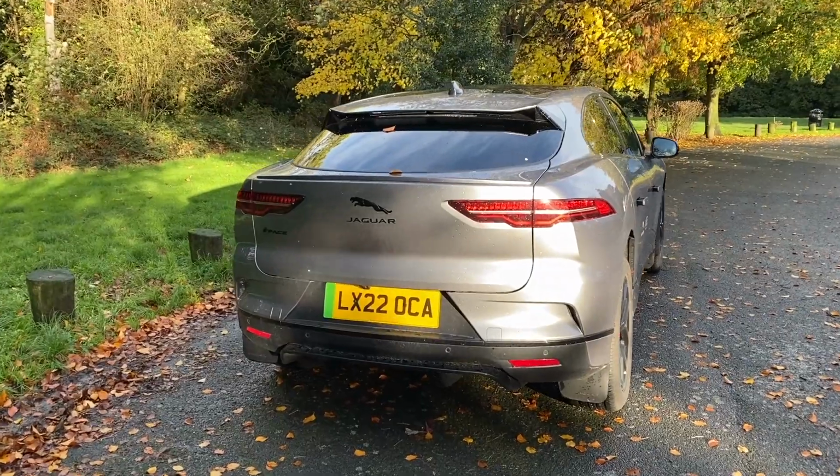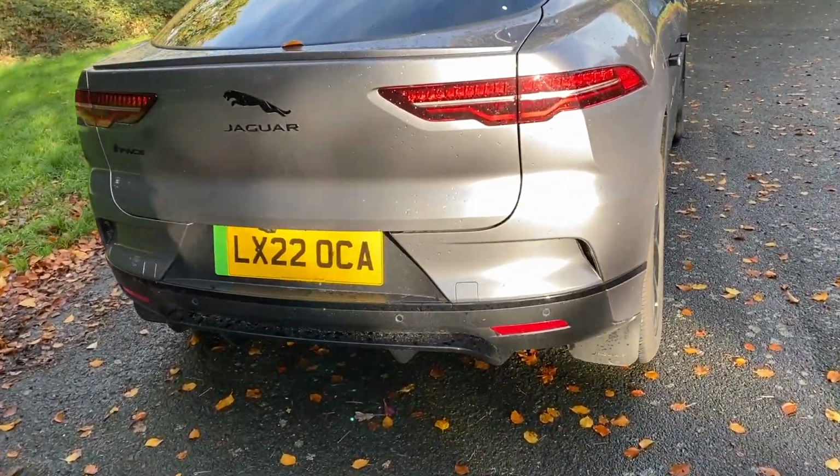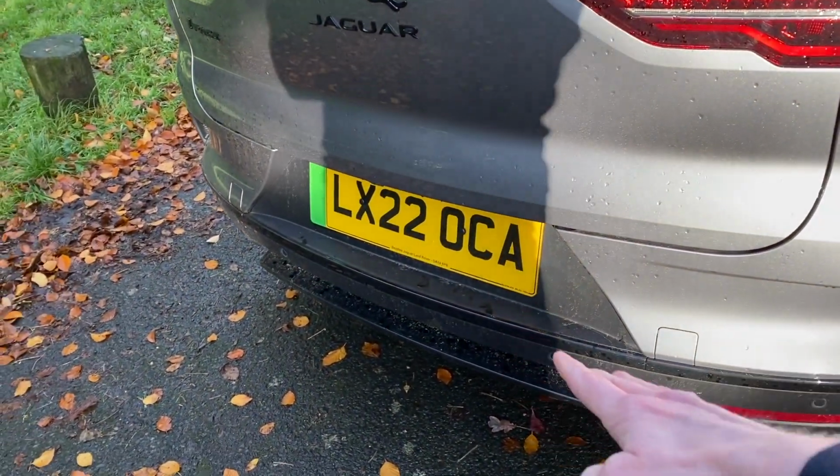Now this again is a bloody awesome angle. I think it's looking great, mate. Let's go a little bit closer here. Gloss black around the bottom here. Look at that shadow there.